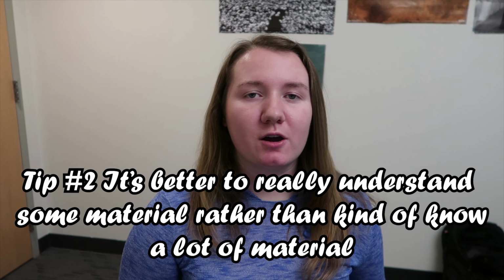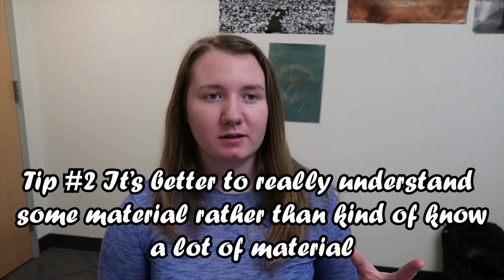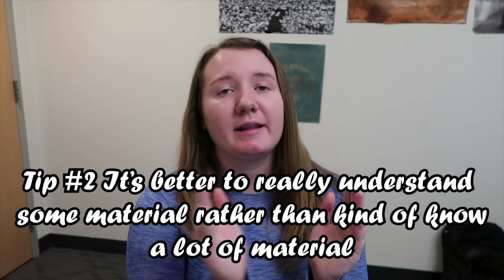Tip number 2, it is so much better to understand the content. It's so much better to understand less content in greater detail rather than a whole list of random facts that don't really connect to each other. So I highly recommend really delving deep into certain topics and really being able to talk about them. Go to your parents or whoever you live with, or your dog even, or your teacher or your friends, and have a conversation about what you're learning about. Even just lecture them. If they're friends and family, they're going to support you.